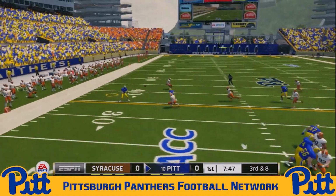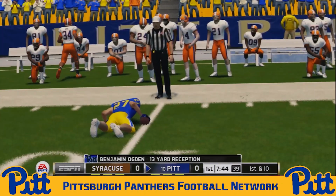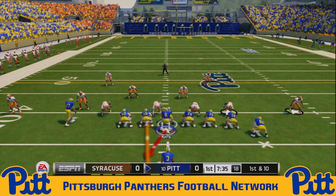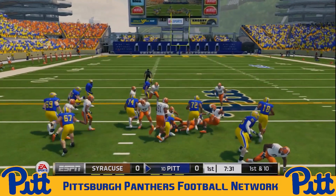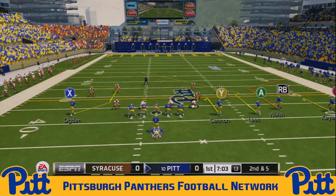Kirk in the shotgun, gets it off quickly. It's a great throw to the outside. Benjamin Ogden, the senior, hauls that one in for a 13-yard pickup and a new set of downs for the Panthers. 1st and 10 from the 39. They go 2 tight end set. Kirk under center, and it's a handoff to Davion Reynolds. 5-yard pickup there. 2nd and 5 now for the Panthers.